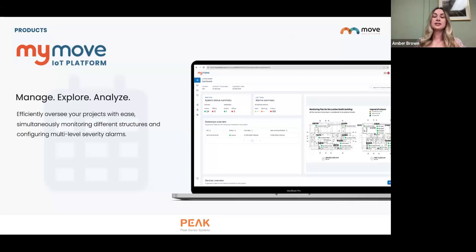where in this case, they added the building drawings. So they had the drawings from the building. You can add your sensors onto that. You can see if they're online, offline. You place them where they are in real life, so if there's damage, if there's movement, if something's happening, you can understand where it is in your building by quickly looking because you have it on the plans. And then you can set all of your alerts and thresholds.